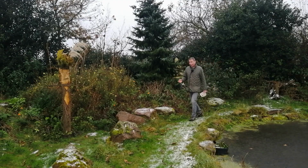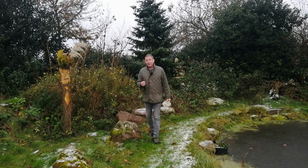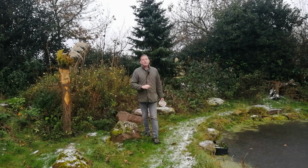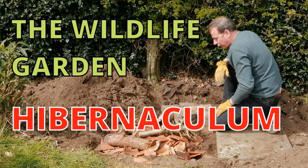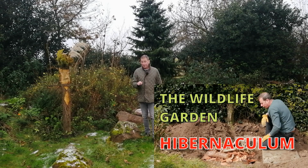So now I am over in the wildlife corner of my garden, and there are certain things I did way beyond the start of autumn which will help the wildlife at this time of year. The first one is I built a nature hibernaculum, which is an underground cavity where the nature can crawl. There are certain things you should do if you want to create a hibernaculum, and I did a video on it and I will link to it at the end of this video.